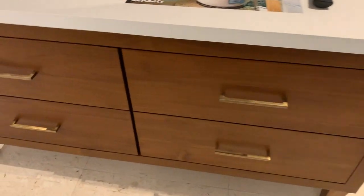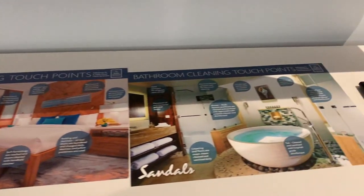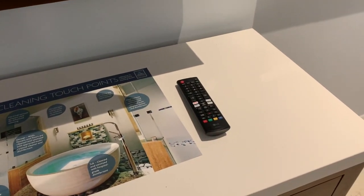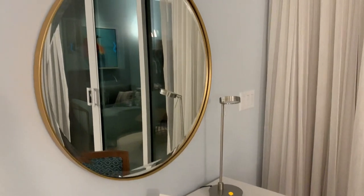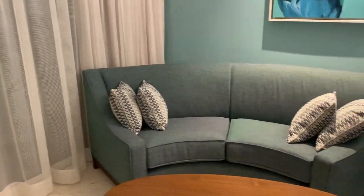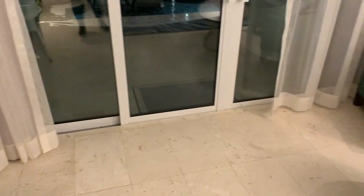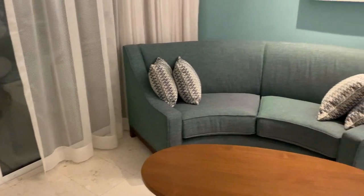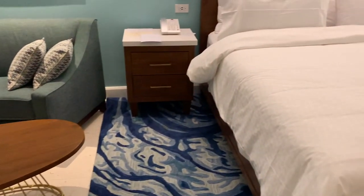You do have four drawers in the little dresser, and that was enough for me and my significant other. He used two of the drawers, I used two, and then everything else we hung up. You get this little desk with this beautiful circular mirror. You have your curtains that shut out the light and give you privacy. I love this little couch. It was very comfortable with the little table. We ate there, I think one time, but it was pretty much just a lounge area when we came in to get away from the sun.